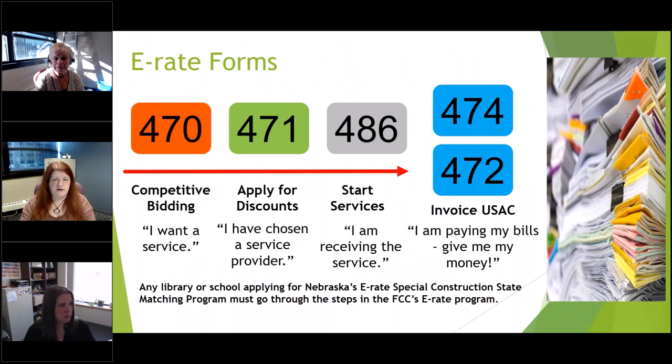And this is just to summarize the basic E-rate process. You do the 470 to open up the bidding process, the 471 to choose your service provider after waiting 20 days, the 486 to tell USAC you want the funding, and then depending on how you want to get your discount, the 474, if your service provider is going to give you discounts on your bills, they submit that. The 472, if you're paying in full and asking for reimbursement, you submit that.